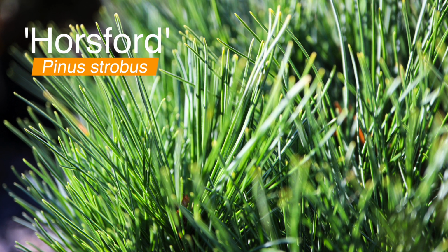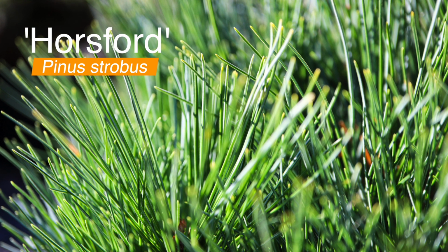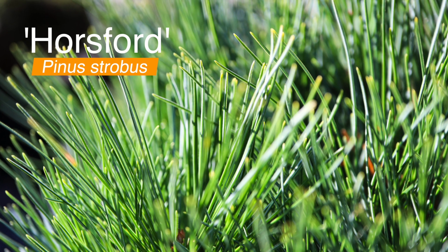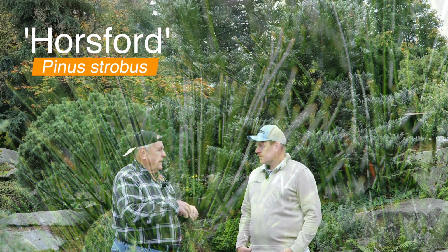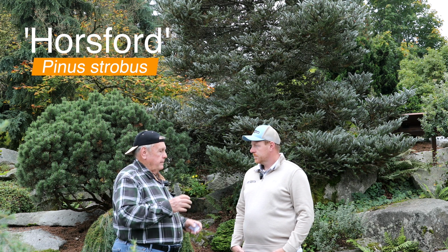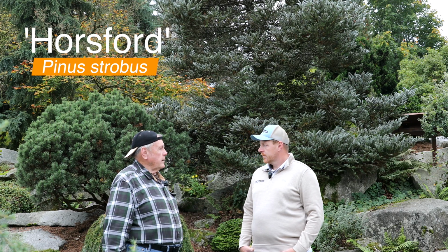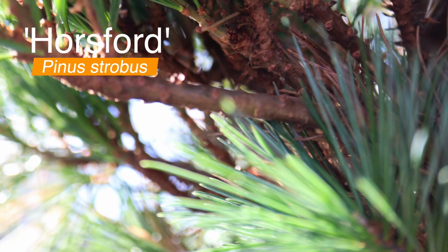Yeah. And to get it to survive for a long time, you have to go in there and clean the needles out, because the needles are long and they get trapped inside the plant. You can have disease problems. So you keep those cleaned out, and you can have a nice, tidy little specimen for the small garden or the rock garden, or full sun. Yeah. And not too much water.